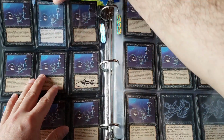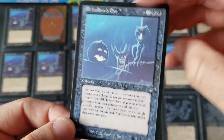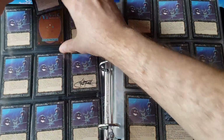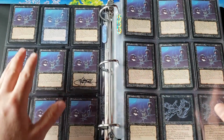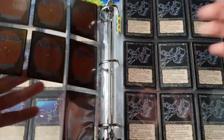A long time ago when I got that, I actually thought this card could be fake because it was so light. It didn't look like the rest of them, and it turns out it's real. I guess every once in a while they did that back then. It's kind of weird.